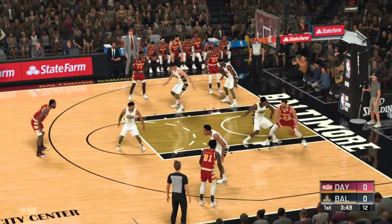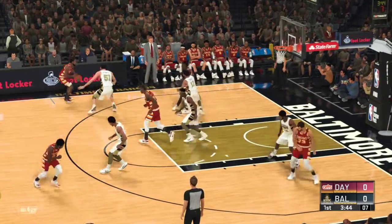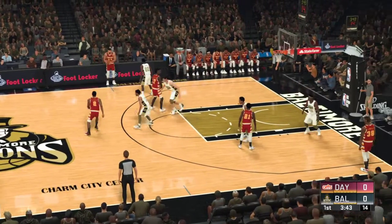Pass to Gasol. Outside Leonard. Clock at 6. And the foul called on Pascal Siakam. That is his first foul of the game.